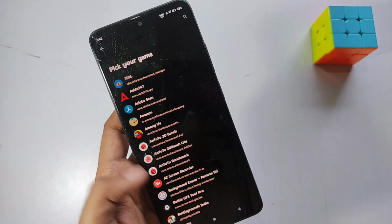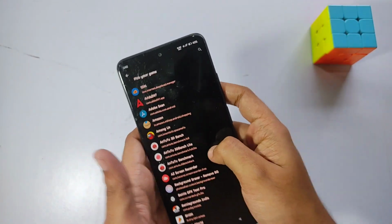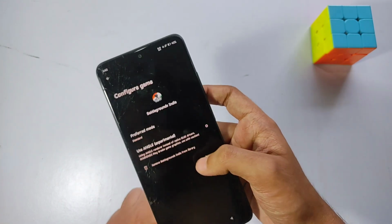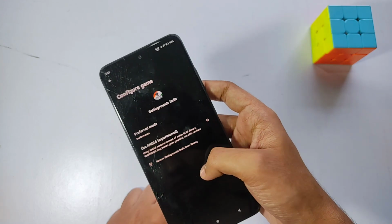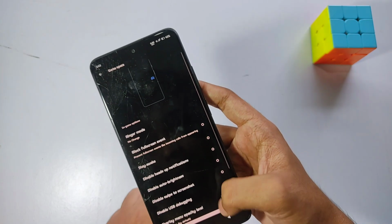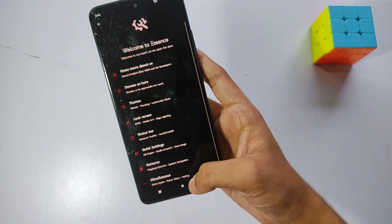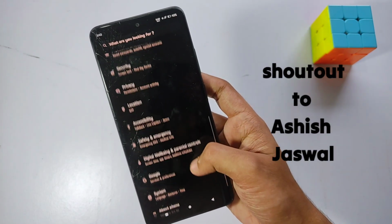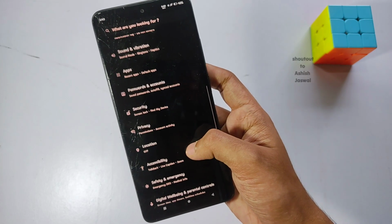But one thing which I do really miss is unlock high FPS in games. I have to play BGMI with the GFX tool, which really sucks. It can get me banned sometimes. So yeah, this feature should really be added. And shout out to Ashish Jaswal for working on this custom ROM for Vayu.